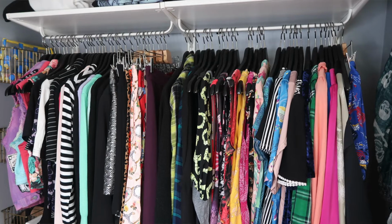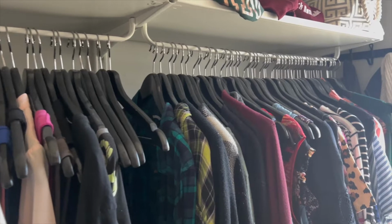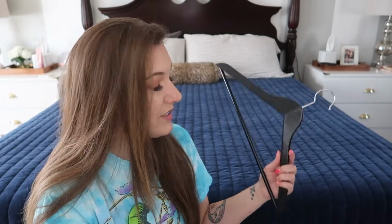I switched over to these when I moved into my old house and had my like closet room, and we still use these in our master closet. So they end up coming out to be about $1 a piece. And if you don't have a huge massive wardrobe, it's not like a huge investment, but it's just like a little thing that I feel like can make such a difference in your closet and clothes storage spaces.